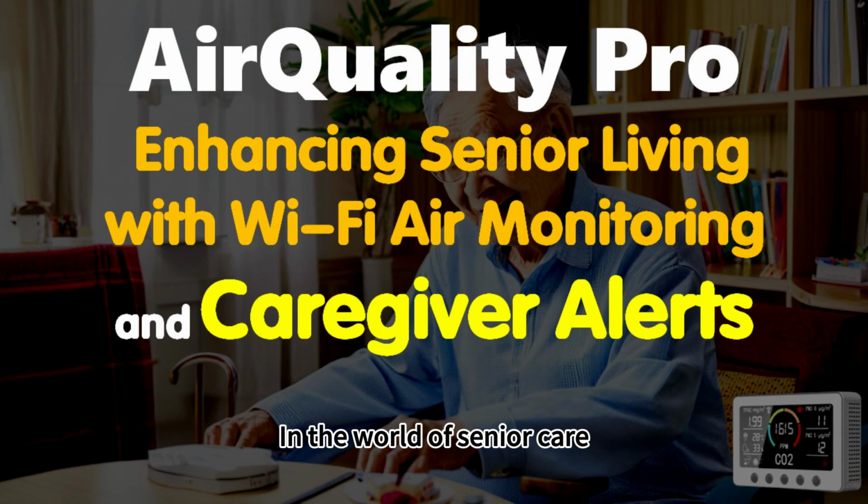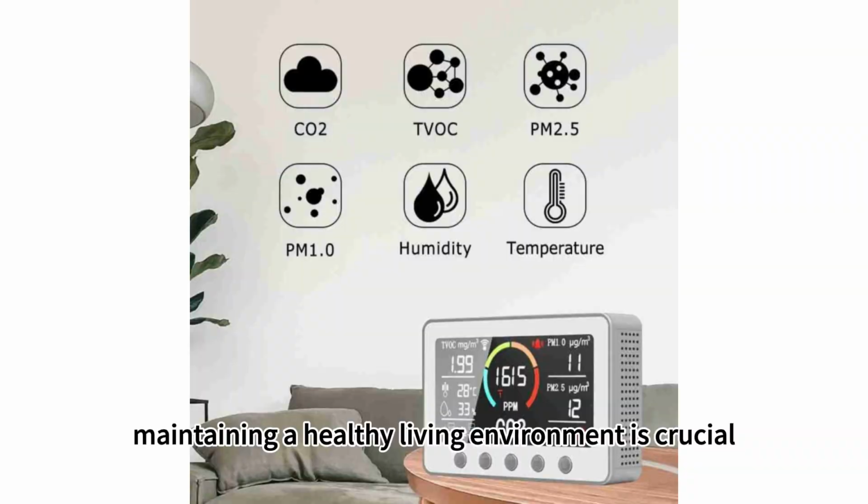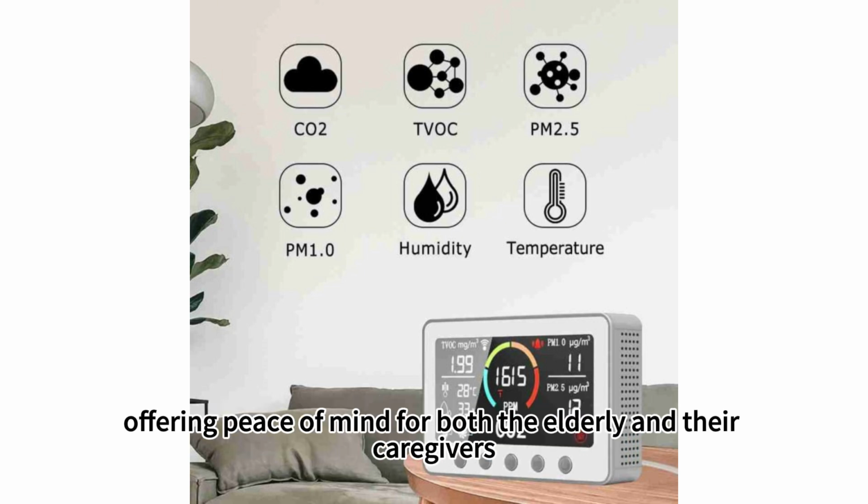In the world of senior care, maintaining a healthy living environment is crucial. The AirQuality Pro Wi-Fi air sensor is an innovative solution designed to monitor and safeguard the air quality in the spaces where seniors reside, offering peace of mind for both the elderly and their caregivers.